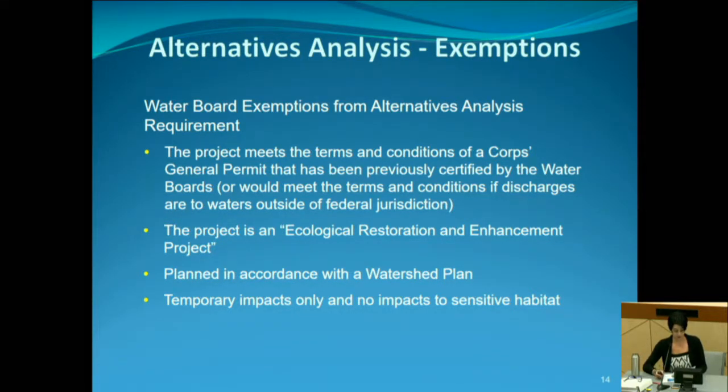Okay, the next exclusion would be if it is an ecological restoration enhancement project. This is defined in our procedures in the definition section, section 5. And then the project would be exempt from an alternatives analysis requirement if it's planned in accordance with a watershed plan that's been approved by the water boards. And then lastly, and this is a new exemption that we're proposing here, the project would be exempt from the alternatives analysis requirement if the project does not permanently impact aquatic resources or impact a list of sensitive habitat. We have a list of sensitive habitats in the procedures, and if it impacted those, then it also would not be exempt.